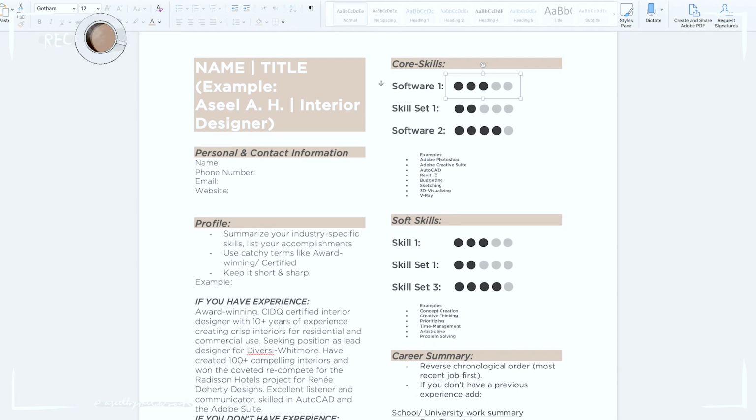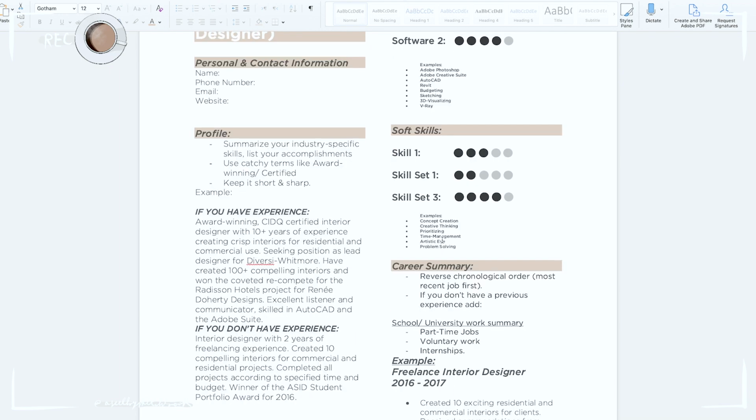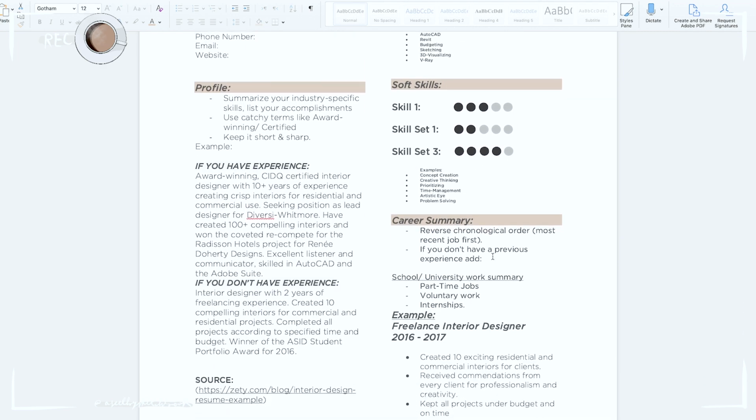So for example, budgeting is a big one, sketching is a big one, and any other software that you might have, and the soft skills, personal, interpersonal skills. And also you can talk about the creative skills that you have, like concept creation, creative thinking, prioritizing. And this is how you add how experienced you are in whatever field or whatever skill that you add.